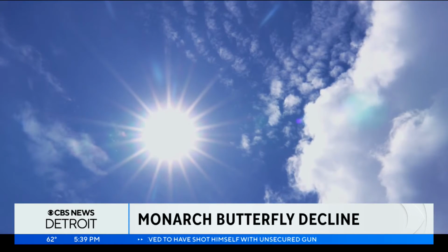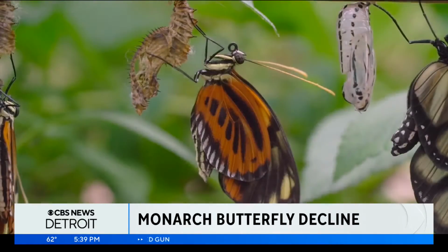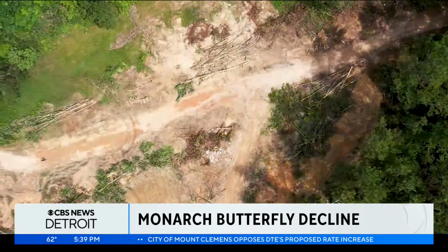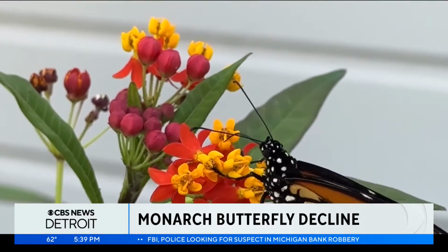They're also experiencing threats related to climate change. So they need a very specific kind of temperature and precipitation conditions to develop from an egg all the way into a butterfly. And if those change at certain times of the year, they may not be able to survive as successfully or be able to reproduce as successfully.